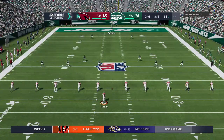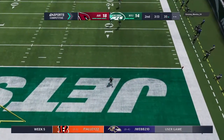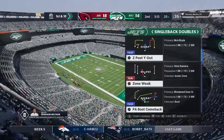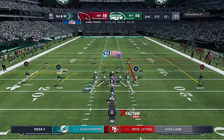So not much time to speak of remaining in this first half as the kick's away. And this will make it into the end zone. And this will not be brought out. It's a touchback. First and 10 at their own 25-yard line. The New York offense taking over for their next possession.